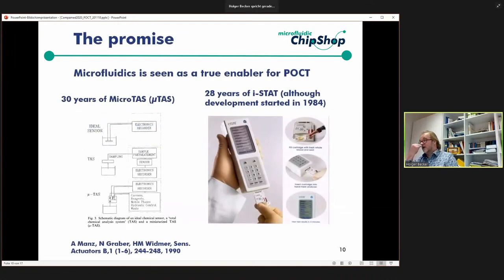Then of course there is the promise, and microfluidics really is seen as a true enabler for point of care diagnostics. And of course, I would like to remind you that this year we're celebrating 30 years of microTAS. This is the most famous picture out of the seminal paper from Andreas Manz, which came out 30 years ago, which shows the concept of the miniaturized total chemical analysis system. And this is another groundbreaking image. When we talk about point of care, this is what everybody thinks about: something like a handheld reader and a micro cartridge where the sample gets in and you plug it in and then you get your results.